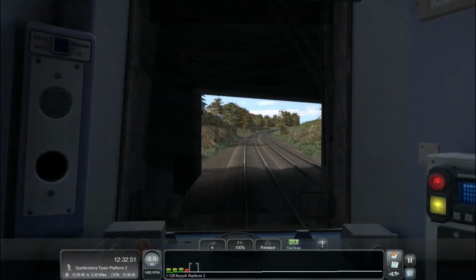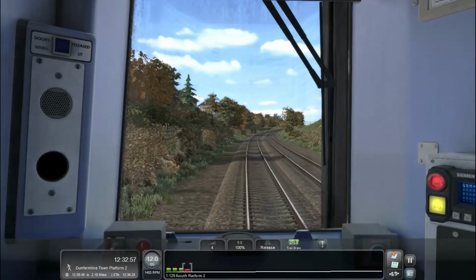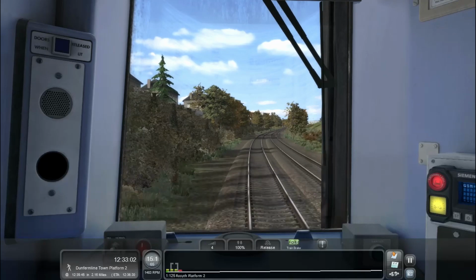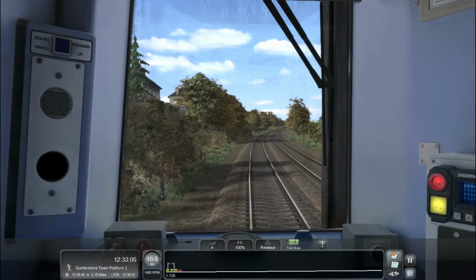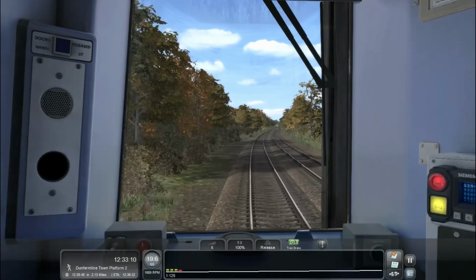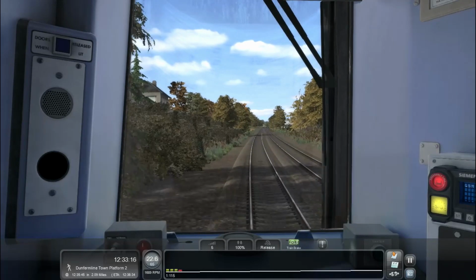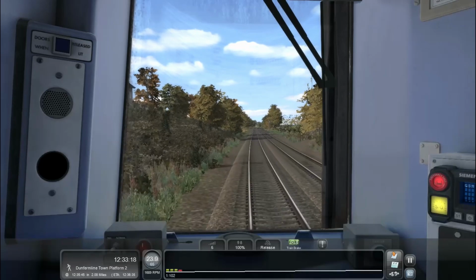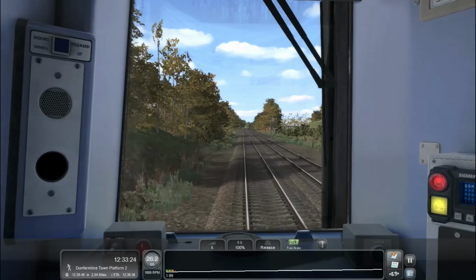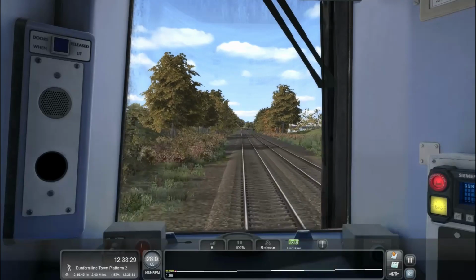The wheel slip protection system comes into force. Here the line begins to steepen, averaging at 1:90 before rising to 1:80.